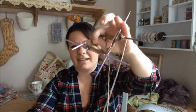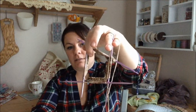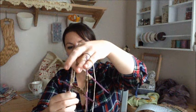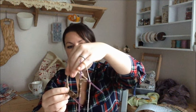It's nothing really to look at. What, buddy? But these are just Susan Bates DPNs. I do not have large sizes of DPNs. What, babe? It's for knitting, honey, to count my rows.